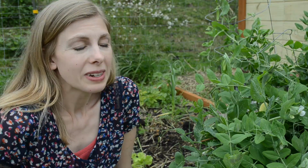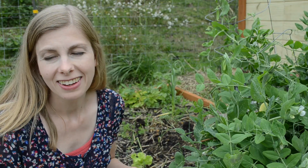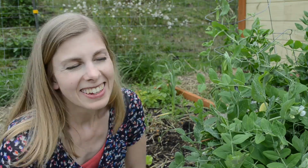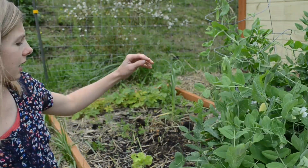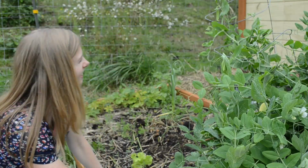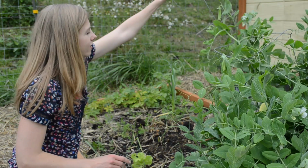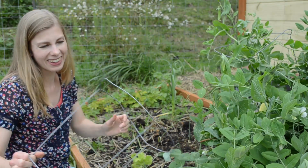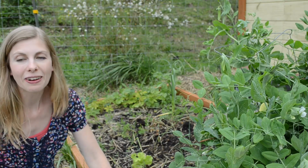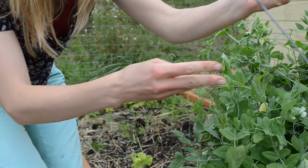Hey everyone, so I am here on my east side garden. This is my vegetable garden, although I do have some raspberries and strawberries here as well, but mostly vegetables. So I've got first a couple of raised beds. This one I have peas growing, and oh my goodness, I just noticed I have a 5-year-old son that placed some metal gardening things around, just having fun.